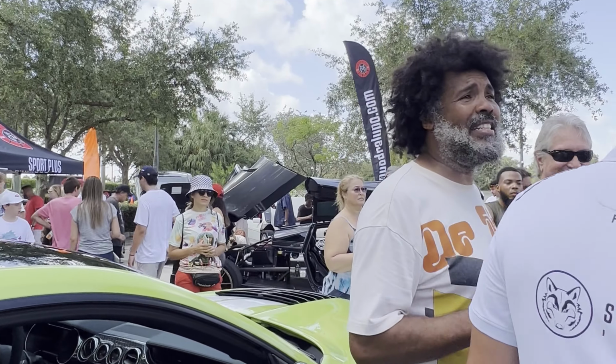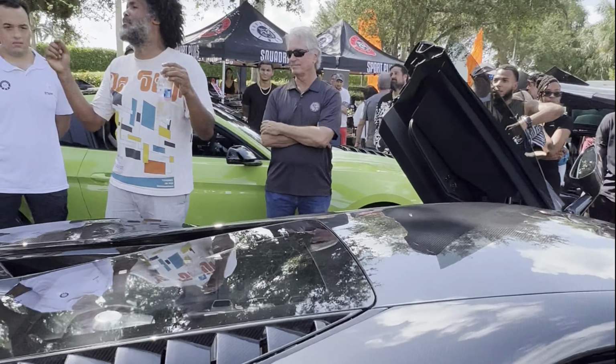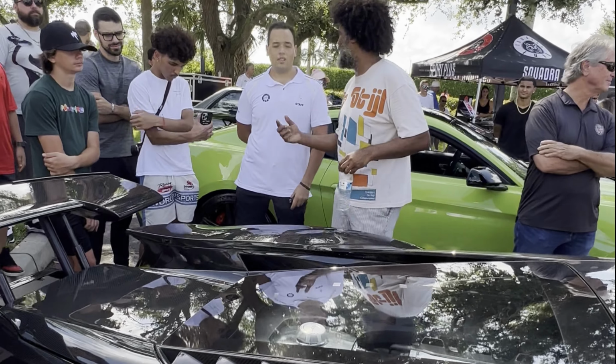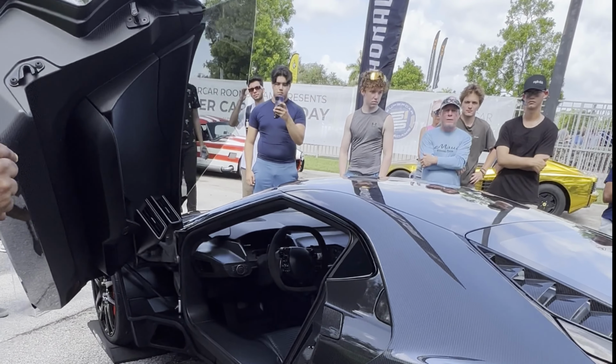But guess what? It's got a V6 engine, okay? A lot of people do not realize that it's got a V6 engine, but that V6 engine has more power and more potent power than the V8.